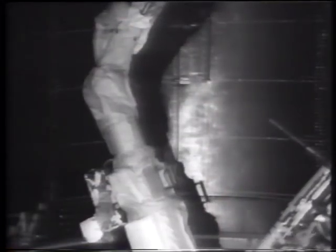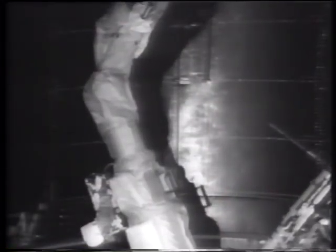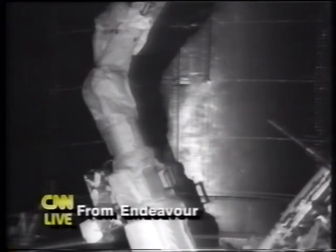Hi. I was wondering if it was possible to see any of the previous pictures from the Hubble telescope.